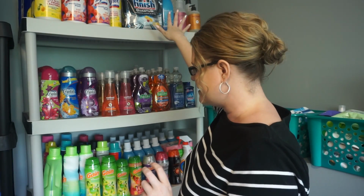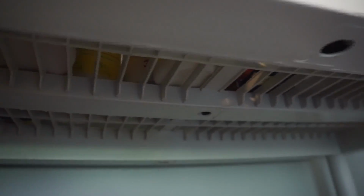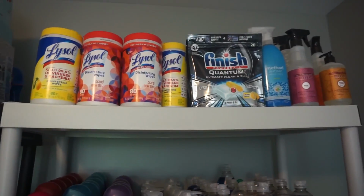So starting at the top, I do want to stress that it's really important with shelving to get decent ventilation. So you can see that these are not just strictly boards. Now, they are closed in, but there are some openings for air to breathe through. Now, yes, I do not have any food products in my stockpile, but I think that is super important.